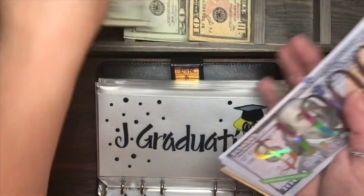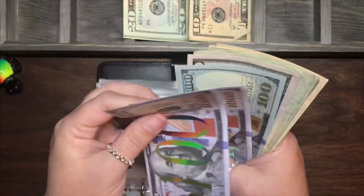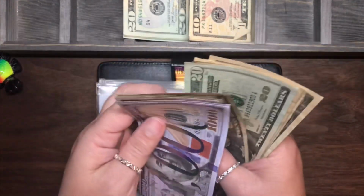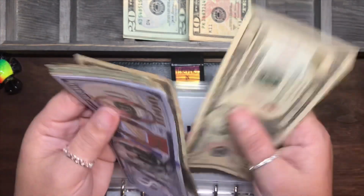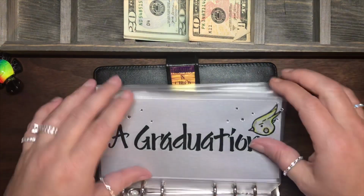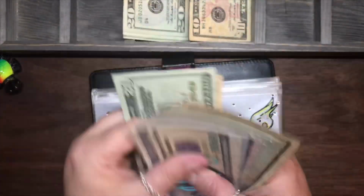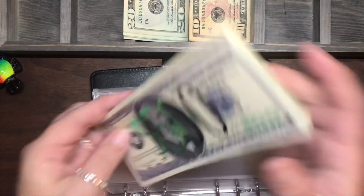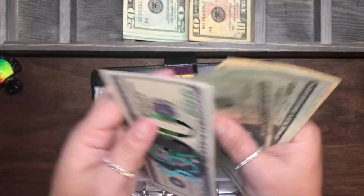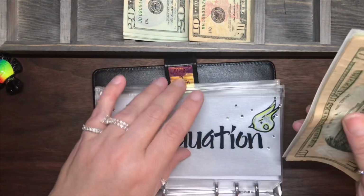So let's just go ahead and add $30 to it. So now he has $2,280. For my middle child's graduation, she hasn't graduated yet, but she'll be getting there soon. Adding $30. So she has $1,080.